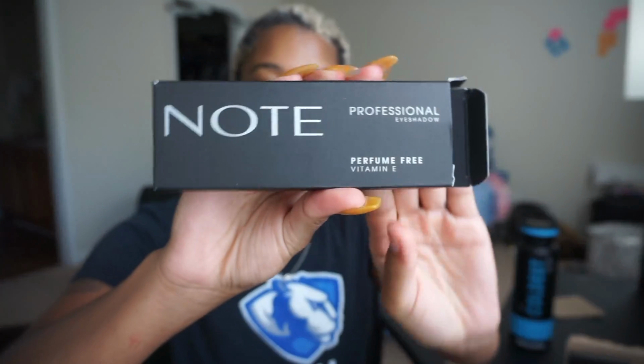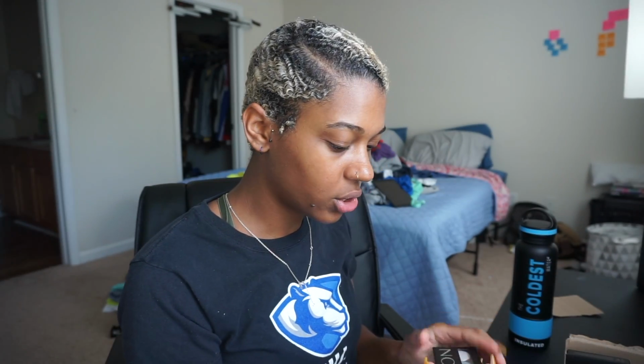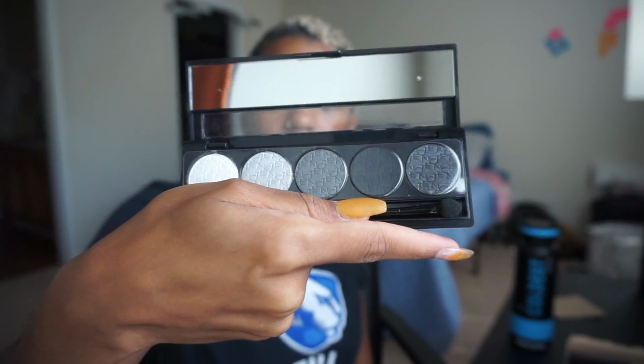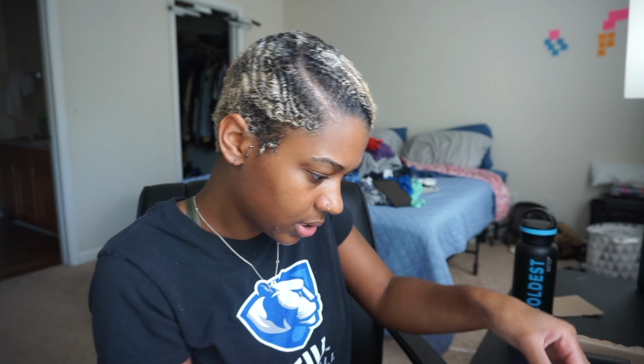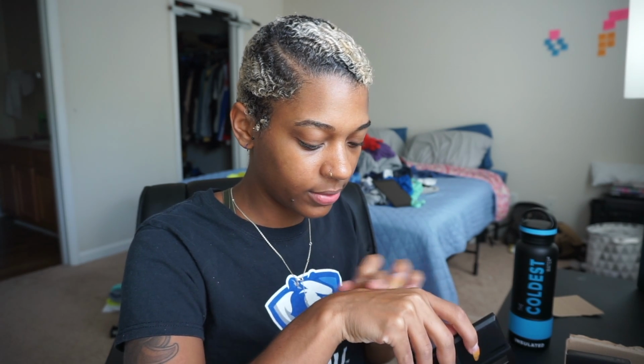a palette, and as you can tell, it does look like this. Note Beauty Professional Eye Palette, and the palette that I chose was for blacks, grays, and whites, because I really did want something really simple. So I did choose this. I have not tried it. It came with 2 brushes. Not good brushes, but whatevs.